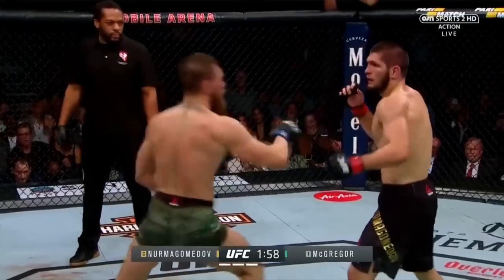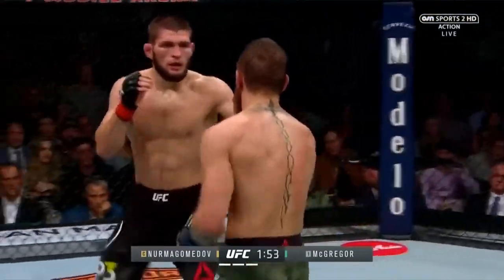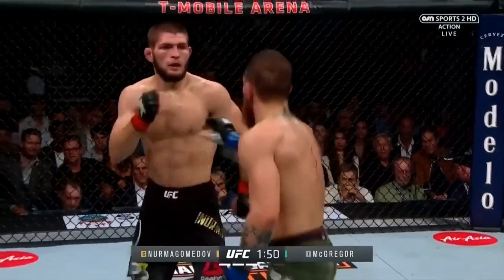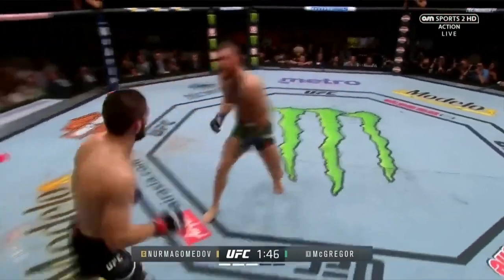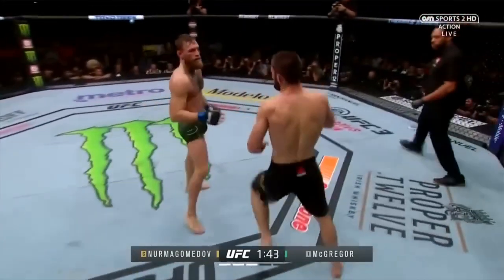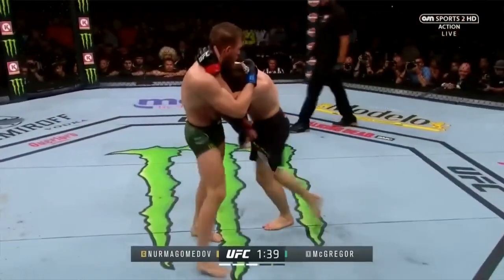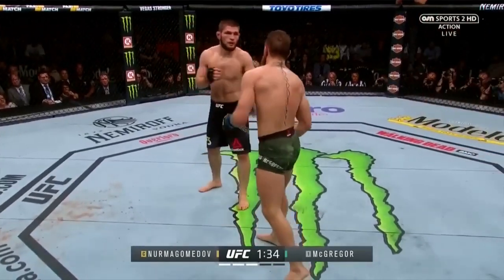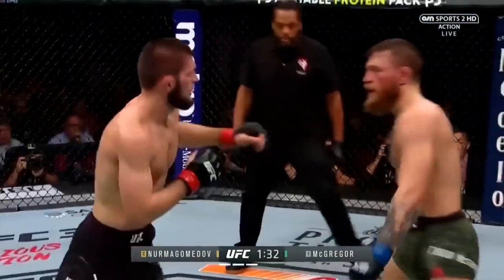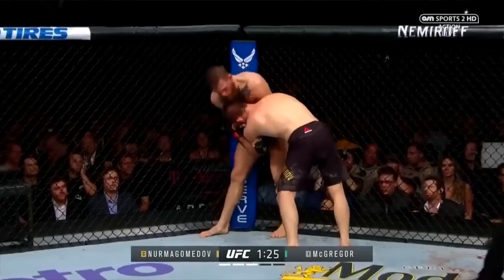Front kick to the body by Conor. He's pawing with that punch. Having a hard time getting that snap back. And Khabib standing right in front of perhaps the best striker in UFC history. McGregor to the body again. Good left hand to the body there by Conor. Another good knee. Khabib to the body. He doesn't seem to fear the power coming back from McGregor as yet.